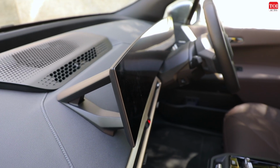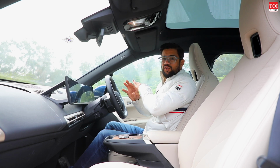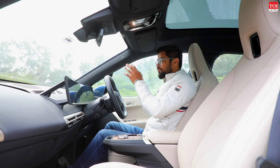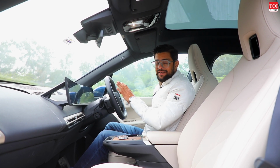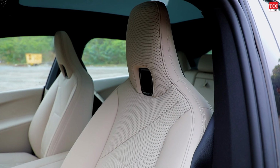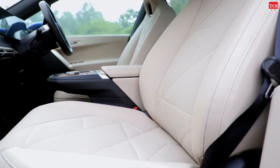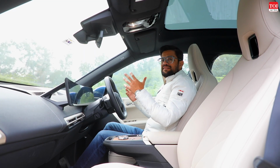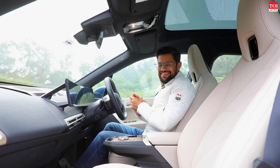Also, this curved screen that you see here, one single unit combining the infotainment and the instrument cluster, it looks really great. It works well in terms of touch response, and the visibility, whether it be even under direct sunlight, is spectacular. So again, in terms of usability, it's very good. Beyond that, the seats themselves, very comfortable. The cushioning is spot on, very spacious. Overall support is immensely great, and that means you're always going to be very comfortable in this car.